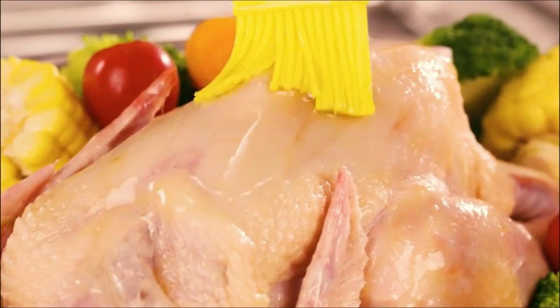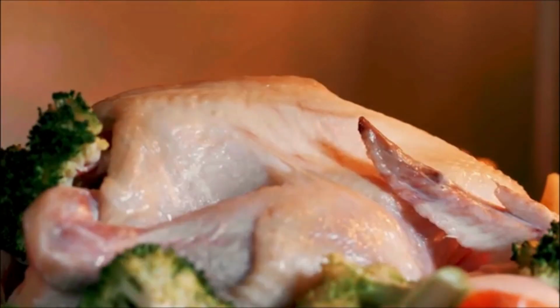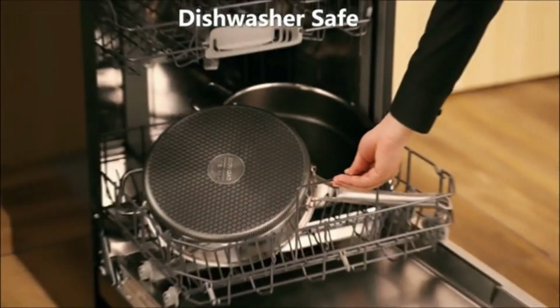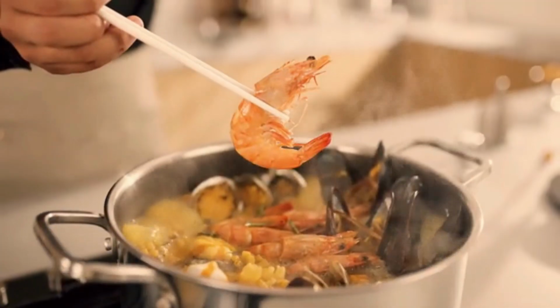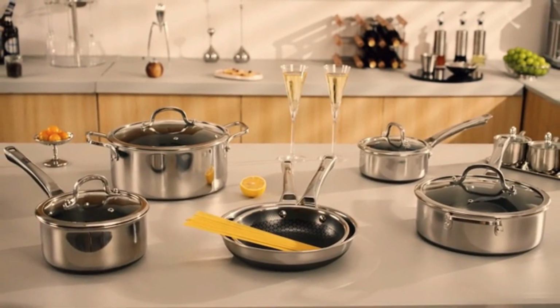Ultimate comfort and control. Featuring riveted stainless steel handles that provide a secure grip, vented glass lids, measuring marks, and pouring spouts save time and effort during cooking. Versatile cookware. Dishwasher and oven safe up to 500 degrees Fahrenheit and compatible with all cooktops, including induction, making meal preparation a more enjoyable experience. Limited lifetime warranty.